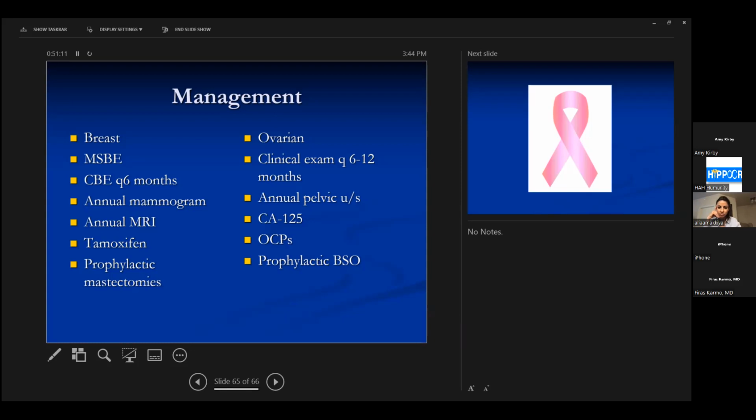Seeing a lot of ATM, CHEK2 mutations, PTEN, PALB2. Genes that increase the risk for breast cancer, but maybe not quite as significantly as BRCA1 does. But, you know, without ever testing previously for these gene mutations, it's really been interesting to see these mutations more commonly.